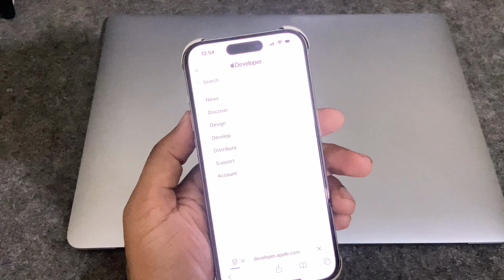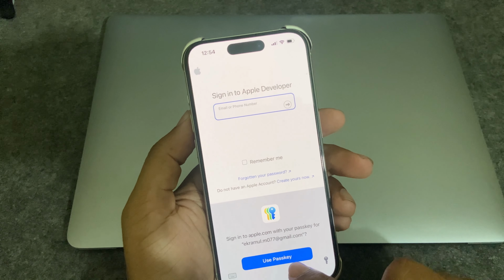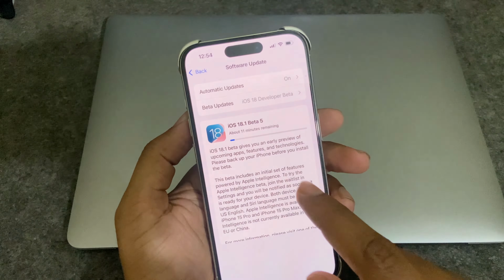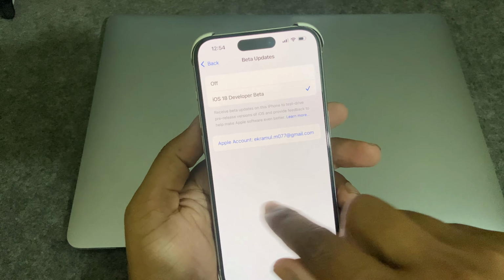So if you don't know how to update your phone with the beta version, then go to developer.apple.com, this website. Then in the top right corner you can see the account option. So you have to go to account, then you just need to sign in with your iCloud account. Once you sign in, then if you go to your settings, you can see the beta update. You have to enable it, and here you can find your beta version.